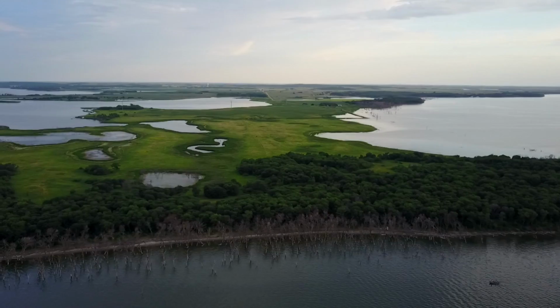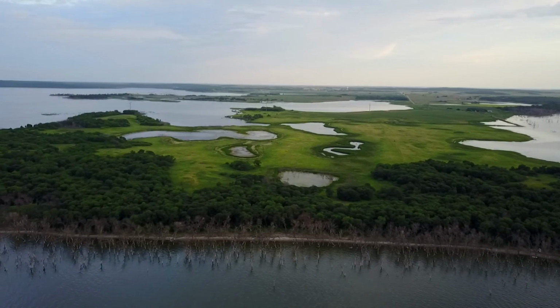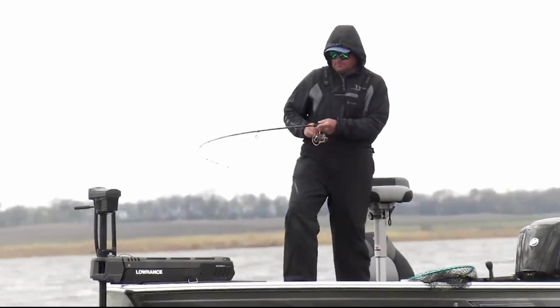But again, we're going to get a little bit of bump in water. We don't know how much yet, but relatively speaking, both those lakes are relatively high. There's going to be a lot of fun shallow patterns especially.